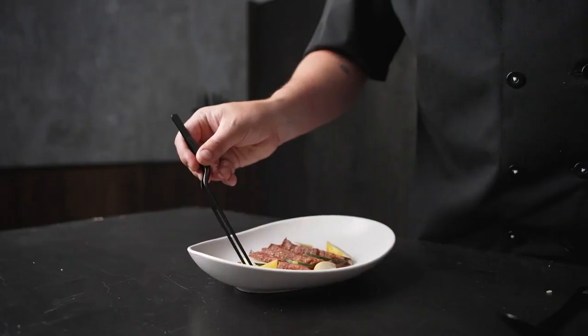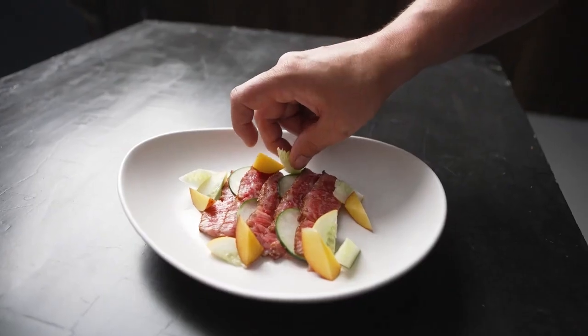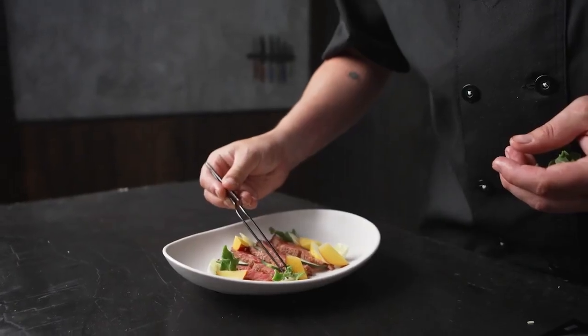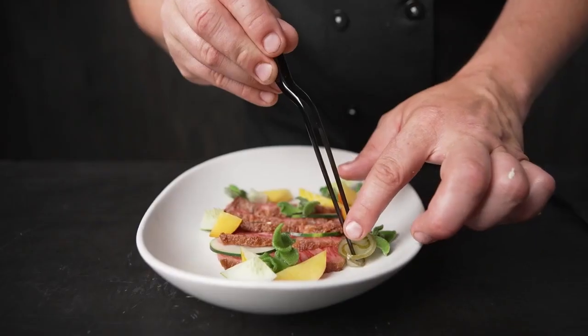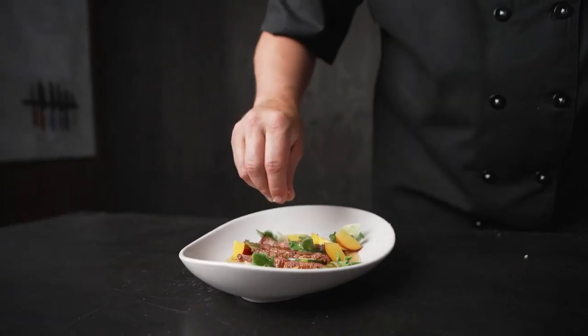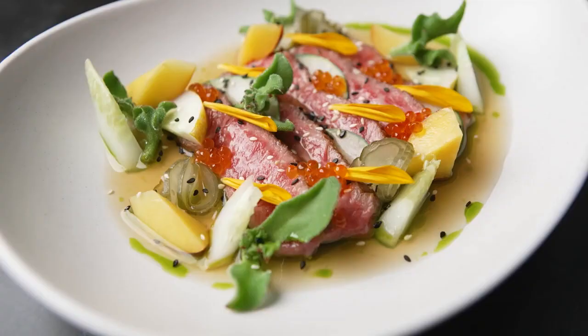So this is an A5 Wagyu tataki, where we've seasoned and seared the outside and sliced it really thin. We've given it a salad of different cucumbers in many forms. So we have some raw slicing cucumbers, fresh lemon cucumber, a little bit of nectarine and some cured cucumber as well. And we're going to dress the whole dish with some ponzu and some sesame, some smoky trout roe, and that rounds out the dish really nicely.